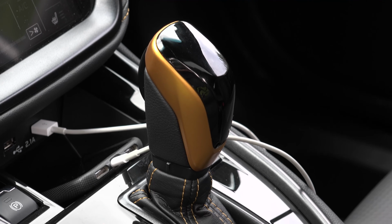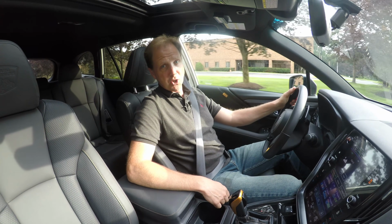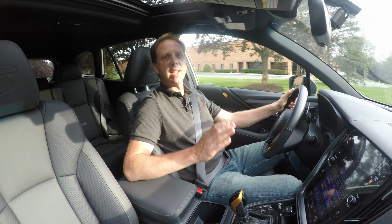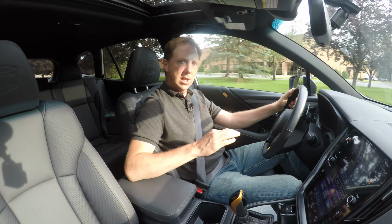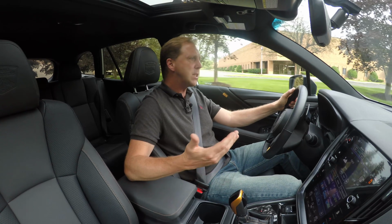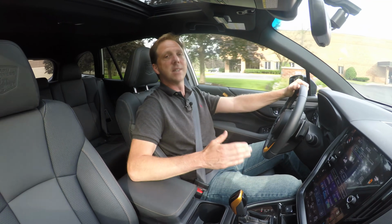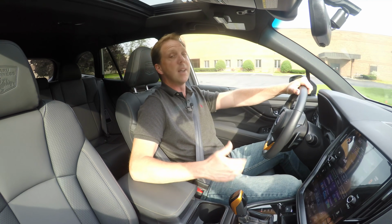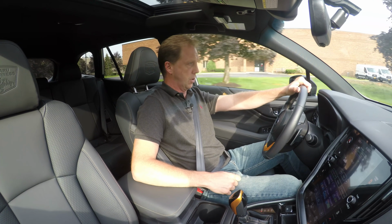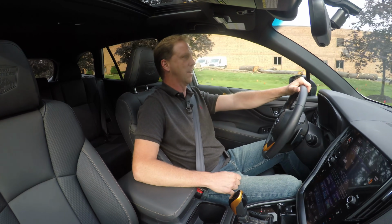by the transmission. So there's an unfortunate ending to this Outback Wilderness story, and it centers around the CVT. Short for continuously variable transmission, it has no actual gears, and it's been a favorite of Subaru's now for decades, mainly because it's an easy way to boost MPGs, and it's fairly inexpensive to produce. And there are some really excellent CVT applications out there.